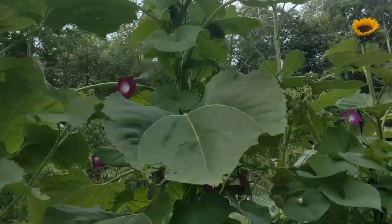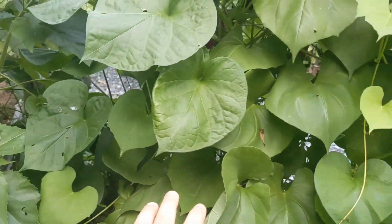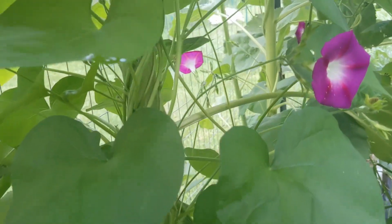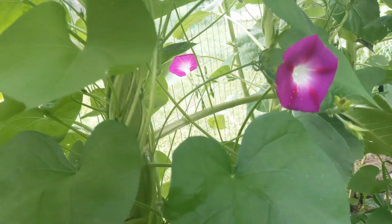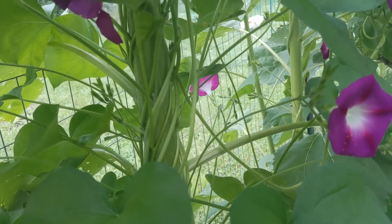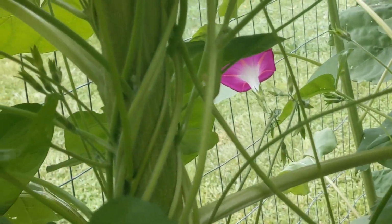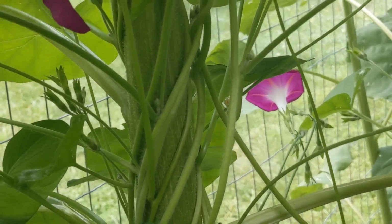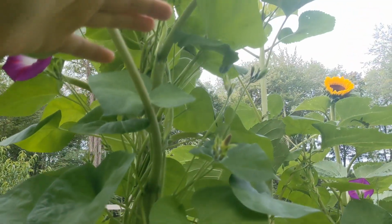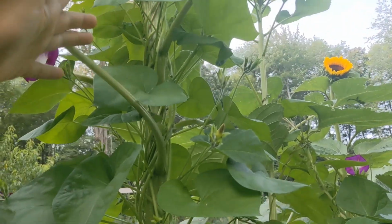And I think it's really neat because there are morning glories right here, right next to this. Look at that. Just whoa, the leaves are in the way. Just nature, you know, doing its thing. It's literally wrapping the vines around the sunflower, just climbing all the way up. I think that's so cool.